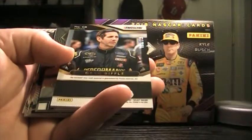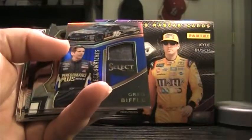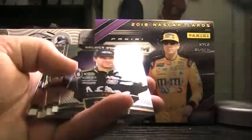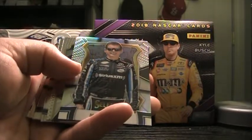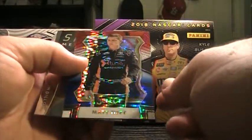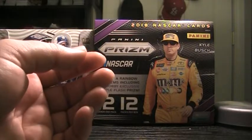Austin Dillon, silver. It's going to be Greg Biffle. 060 of 199. Select swatch blue fire suit for Greg Biffle. Blue is Landon Cassill. Carl Edwards, insert. 3 base. Matt Tifft silver, Allmendinger, UCP, 3 base, a Matt Tifft red, white, and blue to $299, Austin Dillon Speed Merchant, and Kyle Larson base.